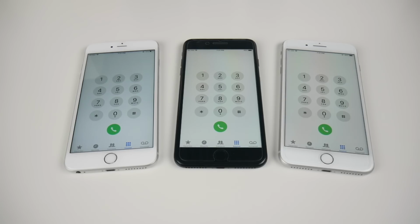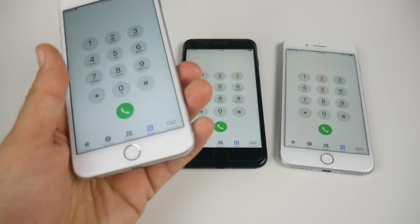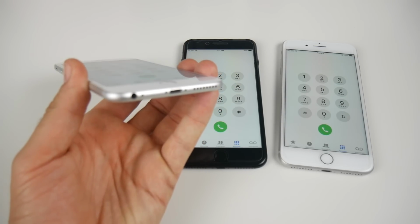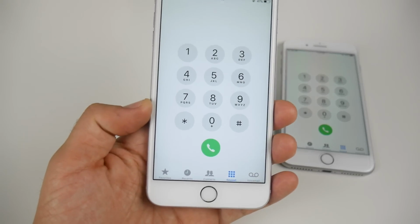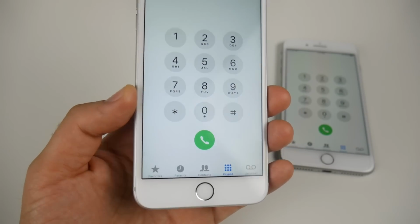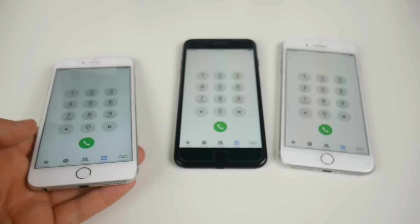All right, guys, so let's go ahead and get onto audio, speaker performance, quality, stuff like that, and calling. So the iPhone 6s Plus doesn't have dual speakers like the 7 Plus and the 8 Plus, but what it trades for that is an audio jack. Now, this headphone jack on the 6s Plus is not the best in the industry. It doesn't have a high quality DAC like LG V series phones have, like the V30, or even some older LG phones, but it's still a headphone jack, but you trade the speakers on the front.